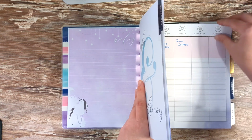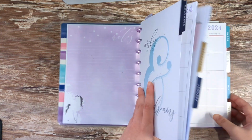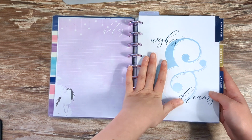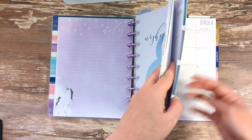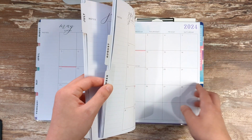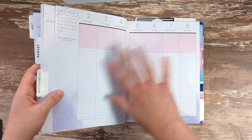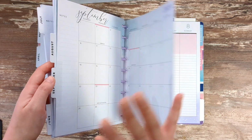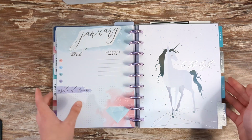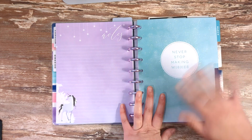And the good thing is that all the months after February of 2019 match up perfectly with 2024. So from July through December of 2024, all I had to do was redate this here. Everything else is completely current. So that is really great. But for all the months before, I did kind of have to cobble together a redated version.